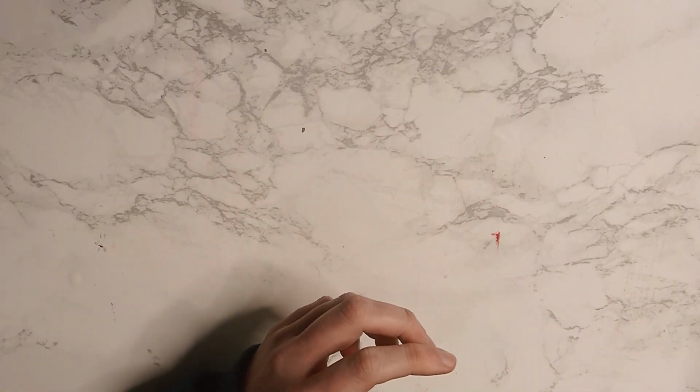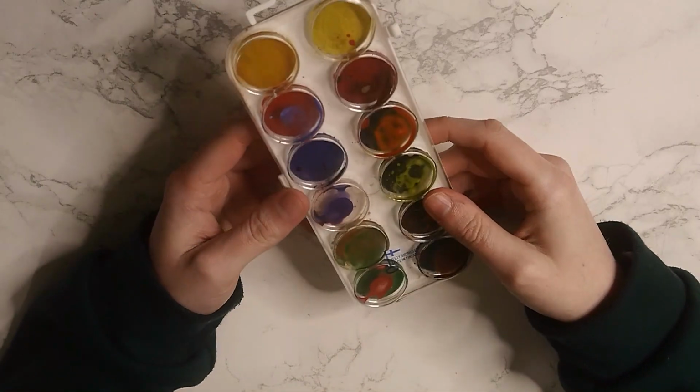Let's try and put that to the side. What one should we go for next? Let's go for this one. This one that you might have seen a bit more recently.